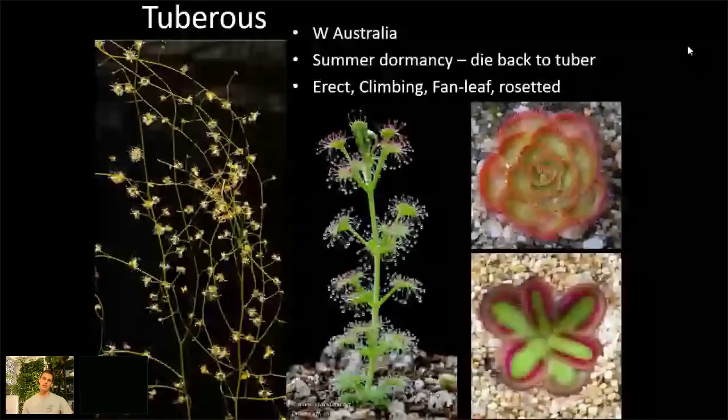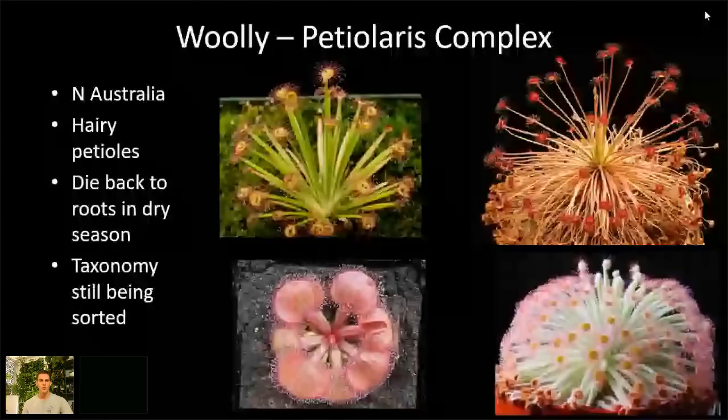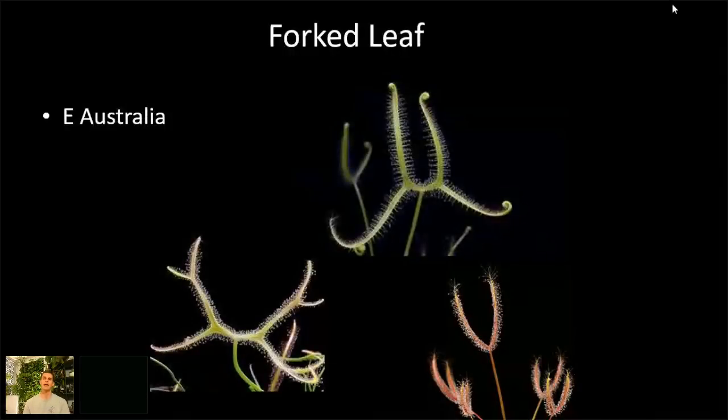And then there's the opposite, which are the pygmies. And here's a little European penny, and you can see the size of these full-grown, adorable sundews. There's also the woolly sundews, which are a little harder to take care of. And then these are really beautiful. These look great as a hanging basket, the fork-leaf sundews, where they kind of look like the staghorn.